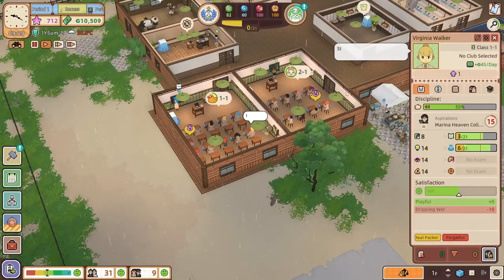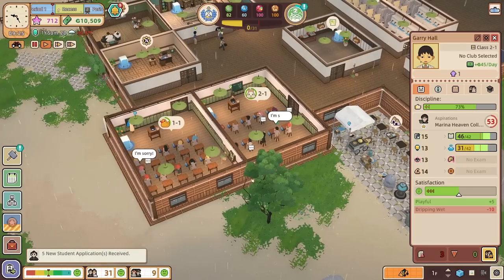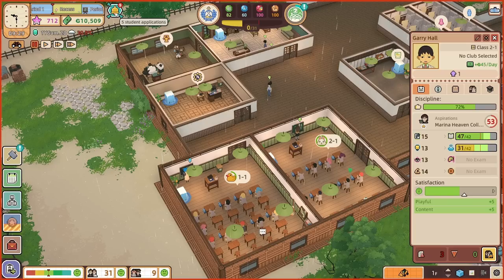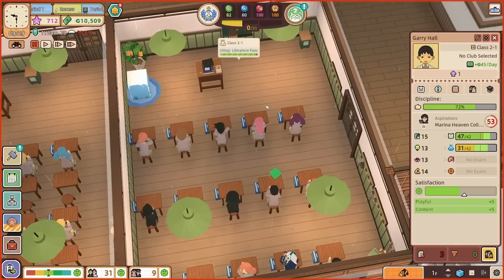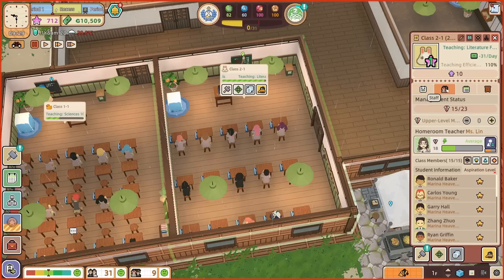Hang on a minute. You lot are being a bit of a pain in the bottoms. Just reprimand you. Don't punish you. Just give you a stern ticking off. That's fine. 5 student applications. I'm not entirely sure we can take them on. Can we put them into that room? If we build some more tables in there, can we put them directly into that year group? Or is that not how that works? I don't really understand how that's going to work. Because they're in grade 2. And we can't just drop them right into grade 2, can we? Because that's not going to work.